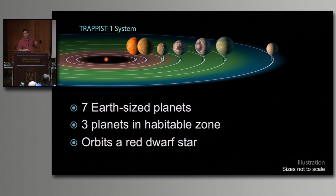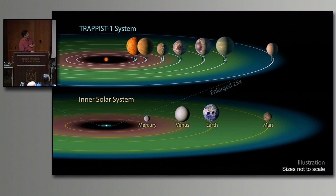The other thing to know about this is that because it's a small red dwarf star, these planets are in really close. How close? All of these planets, all seven of these planets, are in here, and this is the orbit of Mercury, okay? They are well inside the orbit of Mercury, okay? They are down to less than 6% of the Earth-Sun distance. That's tiny, okay? Compact in there.